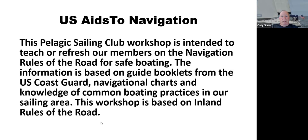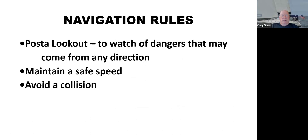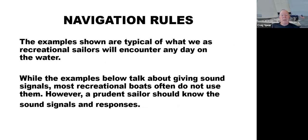This is on navigation. I'm going to go through a whole bunch of things tonight, so I'm going to go through relatively quickly. Again, please stop me and ask questions along the way. Some of the navigation rules are you're supposed to post a lookout and watch out for the dangers, maintain a safe speed and avoid a collision. We're recreational sailors, so we're going to be talking about what we do, which is slightly different from what the commercial people do. I certainly don't mind discussing what the commercials do. In Boston Harbor, we have a lot of commercial boats, so we have to navigate around them at times.